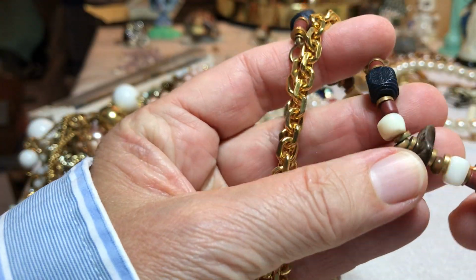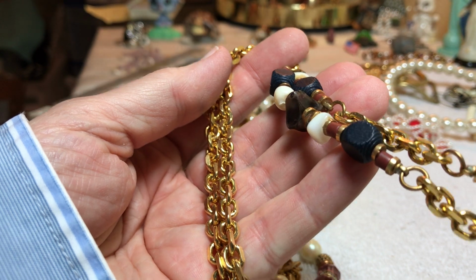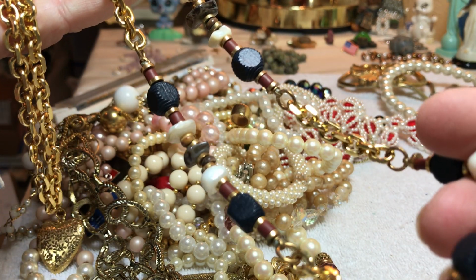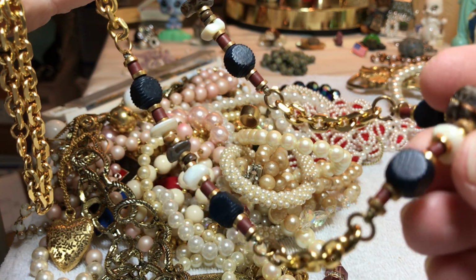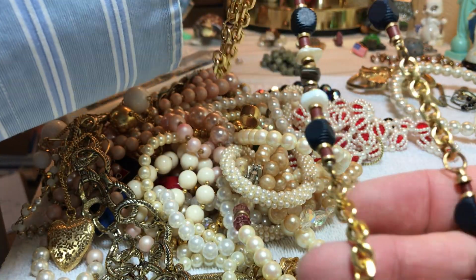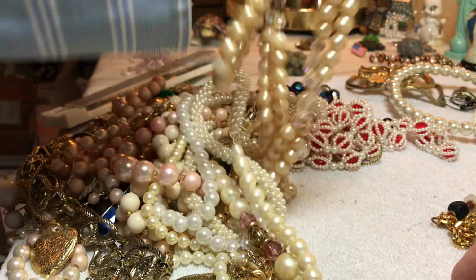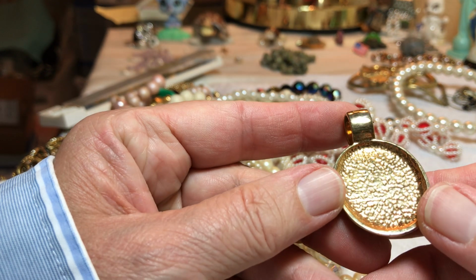These are going to be like possibly some stones. Yeah, there are some stones in this. I'm just not sure. That's like abalone, I believe. And the white is abalone or mother of pearl, so that's shell. And the blue, I'm not sure. It's not lapis or anything like that. May not even be a stone, the blue. Here's a pretty pendant.